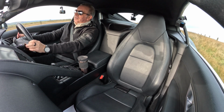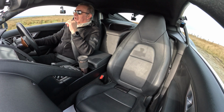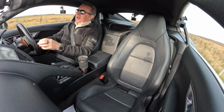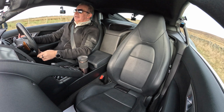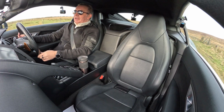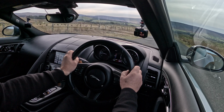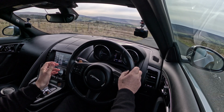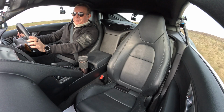Now, in the video, it will look like I'm going a lot faster. I'm not actually going fast, and I'm keeping it in a gear that I shouldn't really, just to make it sound good. But the car's lovely. I'm going to take it out of dynamic. It's absolutely fabulous in just the ordinary mode.